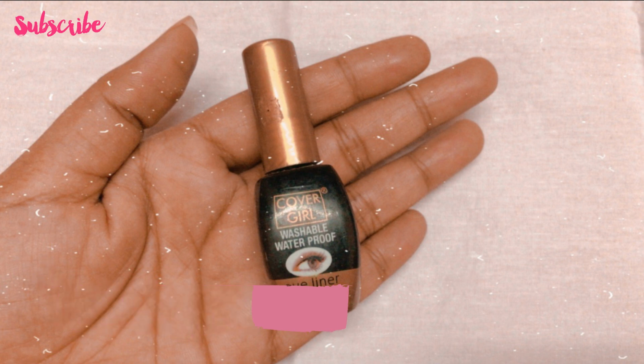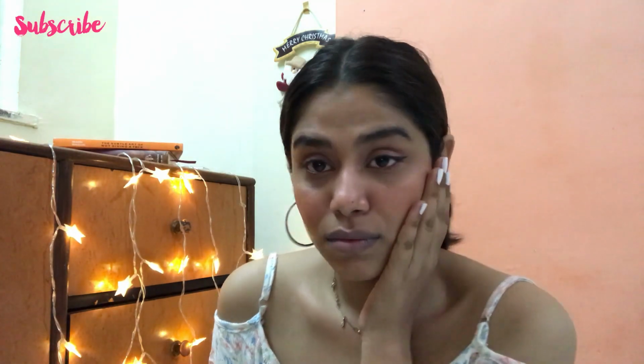At the end, just apply eyeliner to give a nice flattering look, and I like the line to be thin when it is winged. I think that suits me better, but you can do whatever eyeliner style you like.